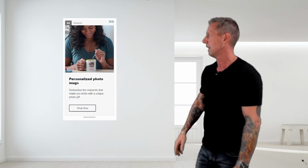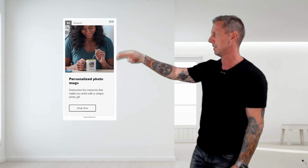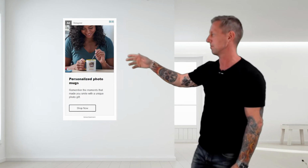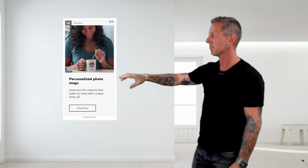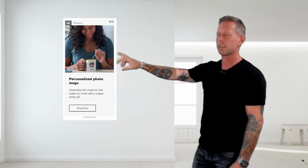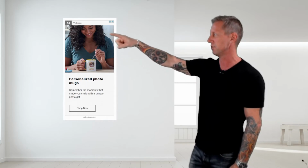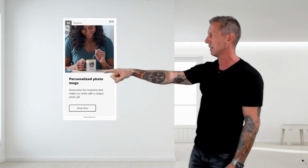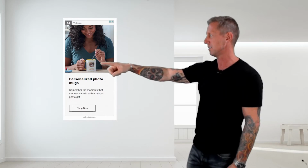And let's look at the last one here. This is from me shopping some mugs that we were gonna do for some logo work. So I got retargeted on this from Vistaprint. And the good thing about this ad and what caught my eye is I like the emotion here. She's happy with her custom personalized mug. And it's shown right there in the image.